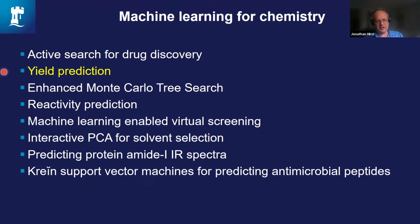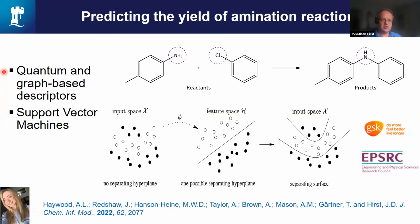And for today, I'm just going to talk about a couple of projects within the prediction of chemical reaction yield. So the main story will be work that Alex, a student in the group, did on predicting the yield of amination reactions, focused largely on support vector machines. This is work funded by GSK and EPSRC. Alex is just coming to the end of her PhD and will be looking for a job soon.